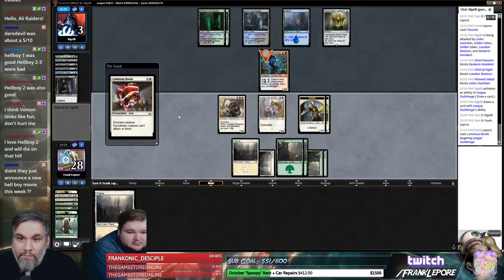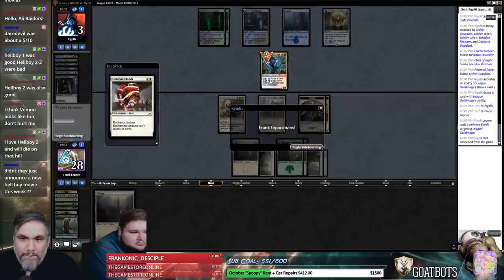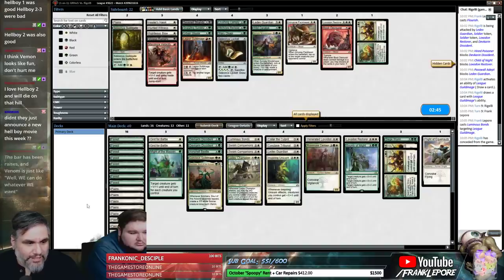I'm just going to do this and see what we can do here. Hopefully win. I like winning. Oh, we win. So if they had a 2-mana bounce spell, they could go 2-mana bounce spell, pay 3 mana to copy it, and then bounce something else. But instead, we're just going to win. I like that. Didn't they just announce a new Hellboy? They did announce a new Hellboy, and I was actually curious whether it was going to be Ron Perlman or not. Because Ron Perlman has been a pretty excellent Hellboy.